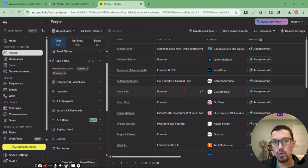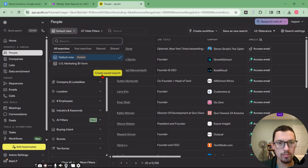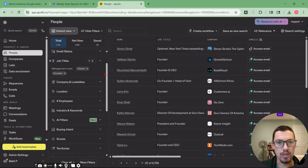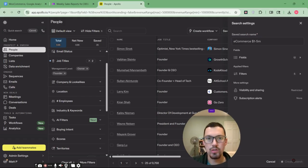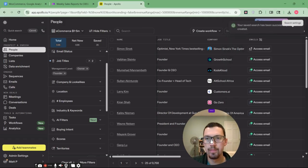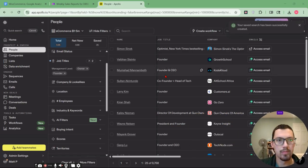And so what you can do on Apollo is you can create a search. So let's just create a saved search here. And we'll just call this search e-commerce 1 to 5 mil. And we'll create the search. Great.